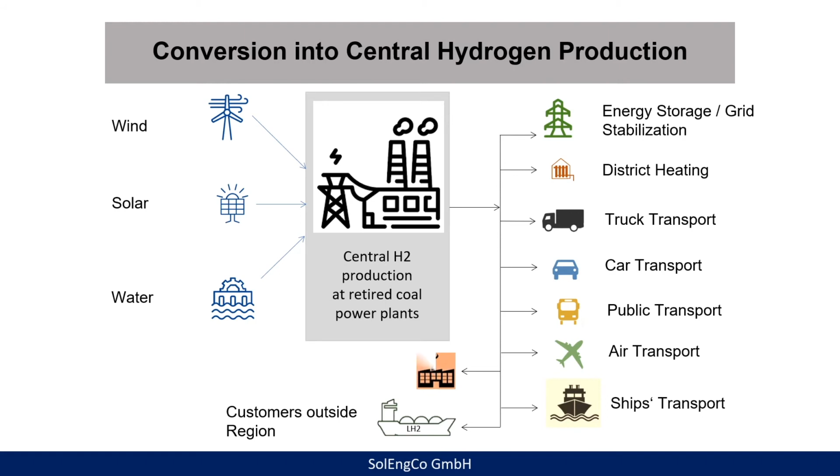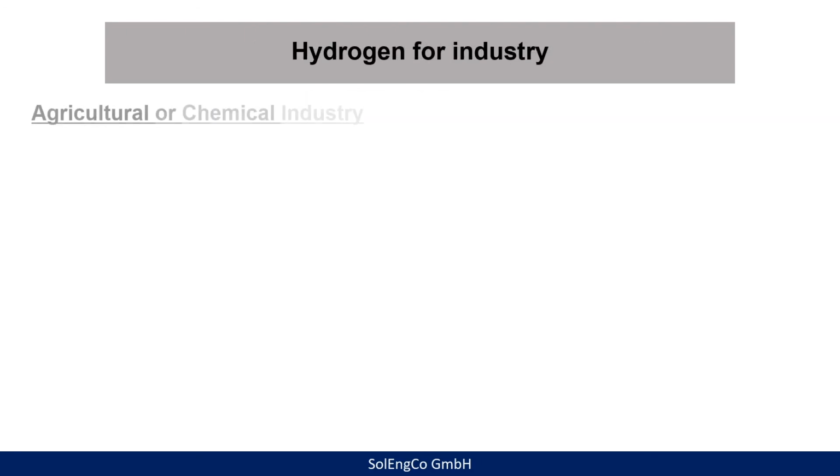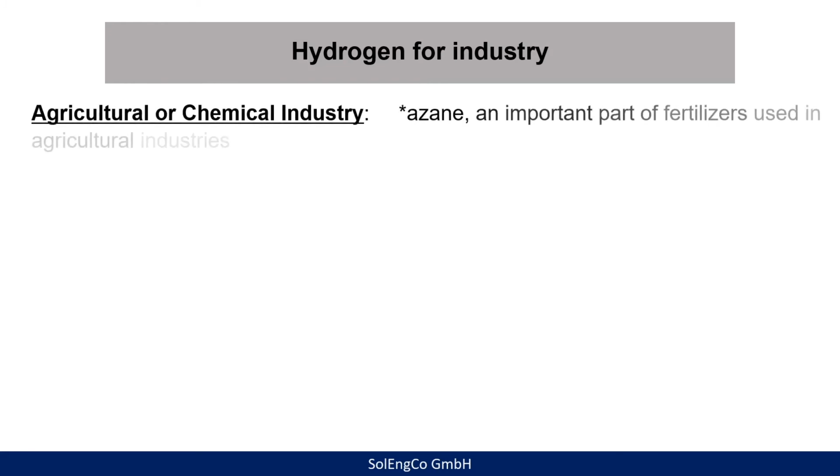And finally, the industry. These days, about 55% of the hydrogen around the world goes to ammonia production. 25% is used in refining, and about 10% is used to produce methanol. Other applications only account for about 10%. For example, in agriculture or the chemical industry, hydrogen is a fundamental raw material needed to produce ammonia, which is an important part of fertilizers used in agricultural industries around the world.